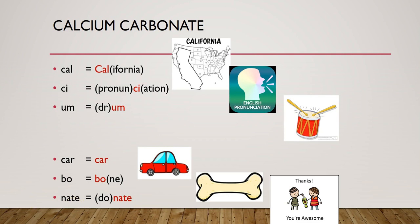Now I'm going to go back up here to the C where the pronunciation is. Well, let me go back. Here we have car. So the sound is a full word. So that's an easy one. Then like cal for California or bow for bonate or for the bone, we have part of the drug name or the sound. So the part that I'm pronouncing, I've left highlighted so that it helps differentiate, but the part that I'm not saying is in parentheses.